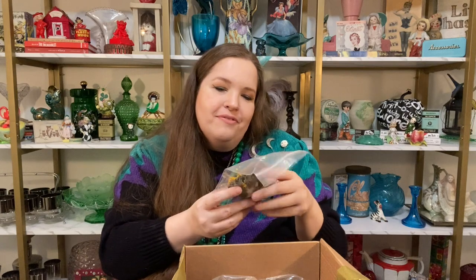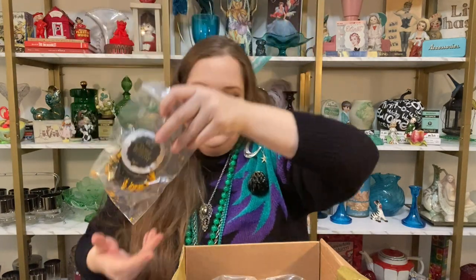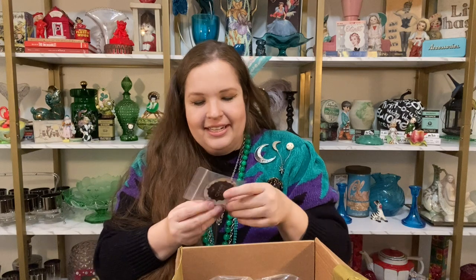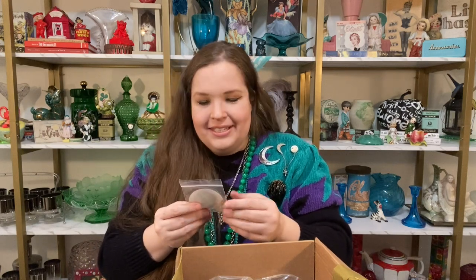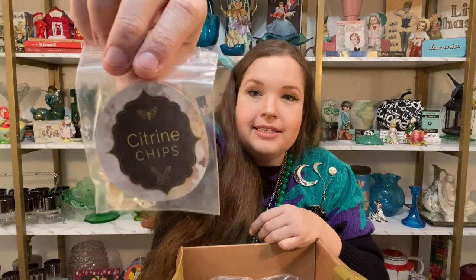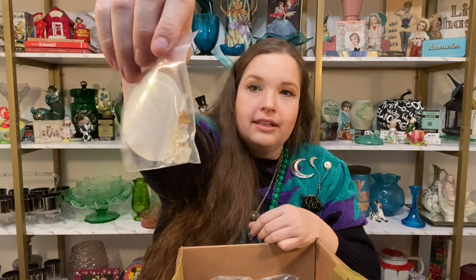Oh, beautiful. A dried sunflower bloom. Y'all, I'm getting so many great things for my cabinet of curiosities in here. Just that alone is really neat. Okay, so these are citrine. I was going to say quartz, but this is citrine chips. Very cool, love those.